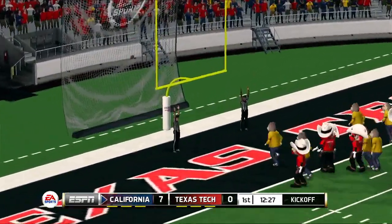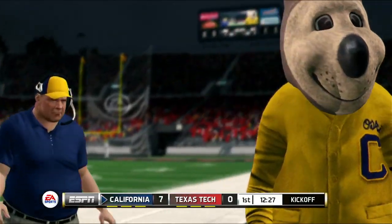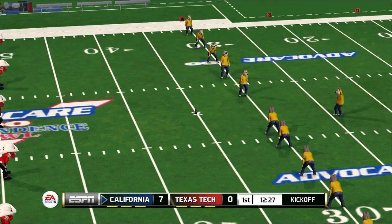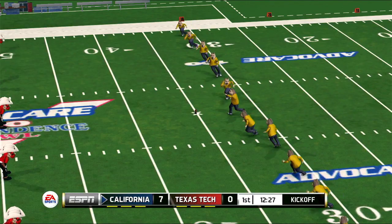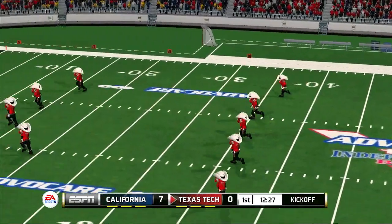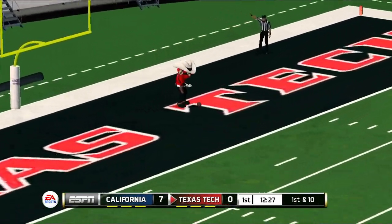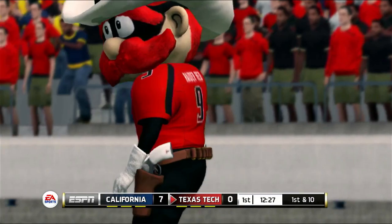The PAT. So that's a five-play, 43-yard drive, and they come away with 7 points. Brad, I thought that was a textbook drive. I thought they did a really good job of showing balance, mixing the play calling with the run and the pass, just an overall well-executed touchdown drive. So our score, 7-0.